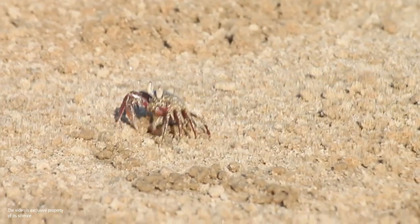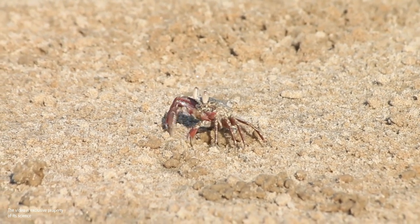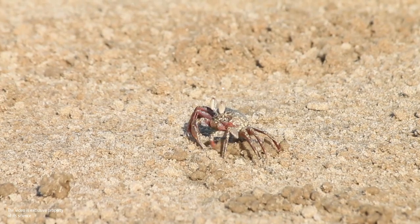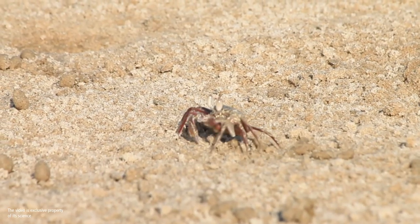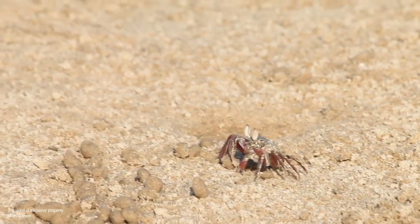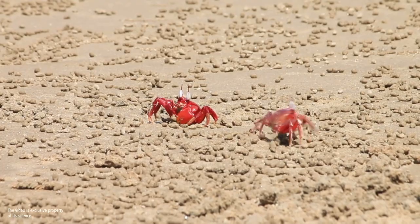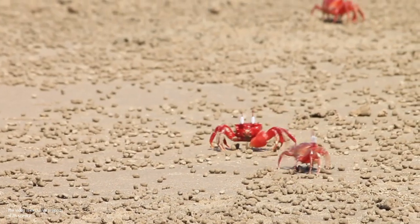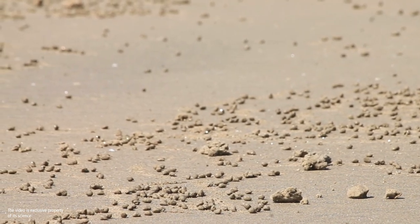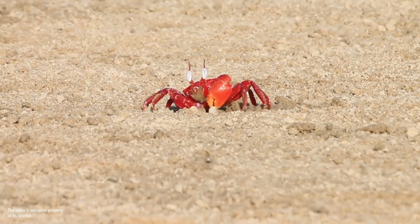I found this 1 centimeter long creature, which is another species of crab, I don't know its name, though. It seems too busy and in a hurry, so it is using both of its hands. When they eat, they do not like any intruders. Hey, stay away from me. This is completely justified as they have to do a lot of work during low tide. Let's get some rest.